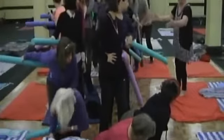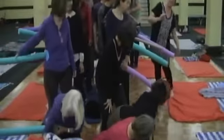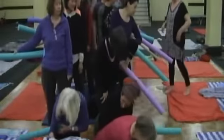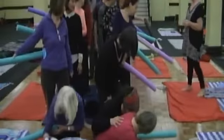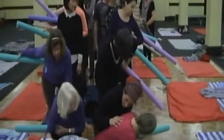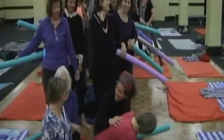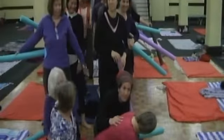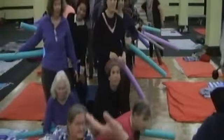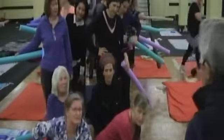Move your ribs together. I hope you're not inhibiting the natural movement of your ribs. You can breathe, right?